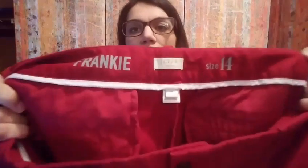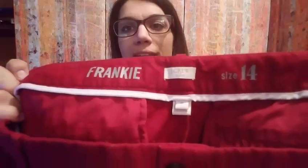And these J. Crew Frankie pants that I just hauled for you guys a couple of days ago sold. They're the size 14 red dyed chinos. They sold for $17 best offer plus shipping. So the total purchase price on these was $21.27. They are going to cost about $3.40 to ship by weight. I paid $2 for them, 50% off at Goodwill this week.